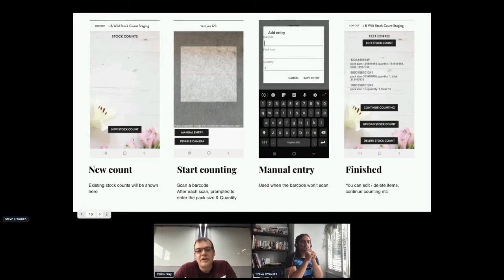So we built this app to help with stock counting. You can create a new count there on the left-hand side. That second image is a barcode scanner. It's probably not a great image there. Basically, the idea is you scan a barcode which is on the product in the warehouse, and then you can enter the pack size and quantity, and then it's stored in the app and can be uploaded later on. On that last picture there, there are some stock count items, and you can also click on one of those and edit it, delete it, that sort of thing, if you've made a mistake.